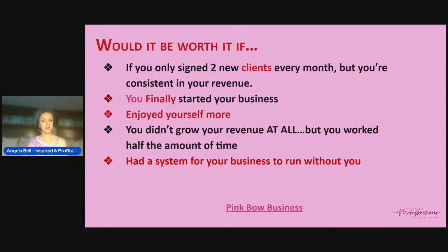Okay. Would it be worth it if you signed 2 new clients every month, and your revenue is now consistent? Right? Would it be worth it if you finally started that business you've been dreaming of? Or if you enjoyed yourself more? You didn't grow your revenue at all, but you worked half the amount of time. Or you had a system for your business to run without you.